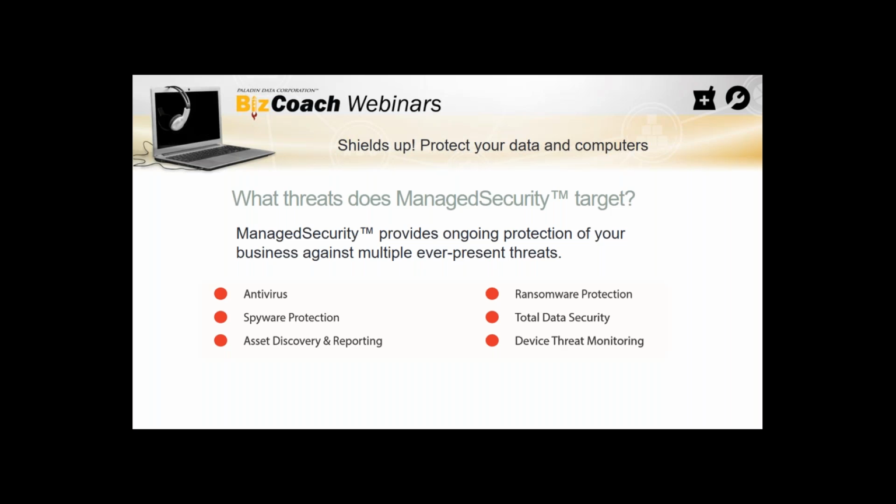Spyware protection, total data security. So if you add another computer in there, we can go ahead and add the antivirus on that new computer for you. Another thing to mention is we have another program called DataWise, which is automatic off-site backups. We did a webinar on that a couple months back. You can go ahead and look that up. But that's huge as well.